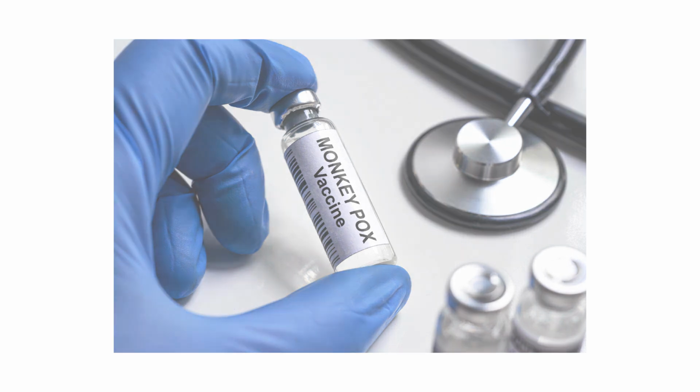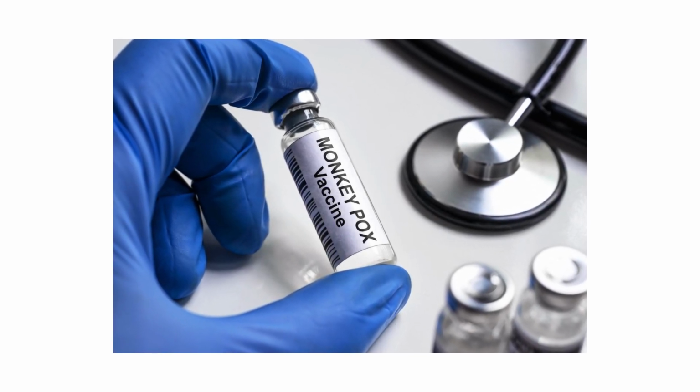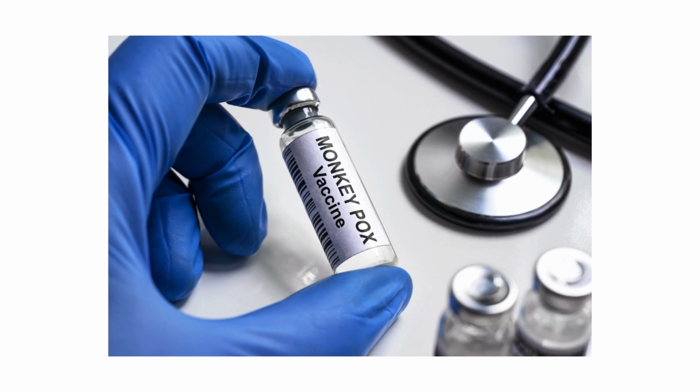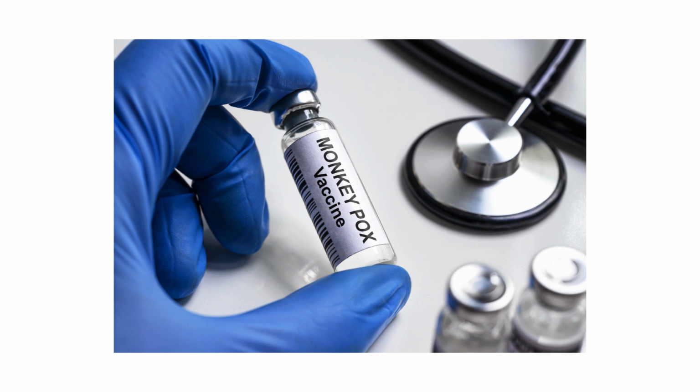It is a bit. The current thinking, the suspicion, is that African rodents and maybe some other non-human primates are the natural reservoirs. They might carry the virus and then sometimes pass it to people. And while it was found in those labs in '58, the first actual human case wasn't recorded until 1970. That was in the Democratic Republic of Congo.